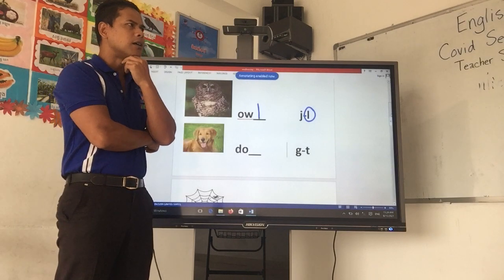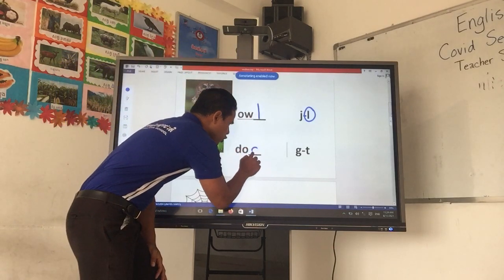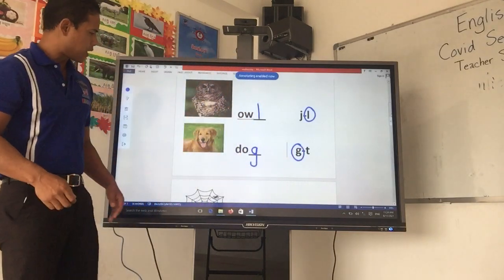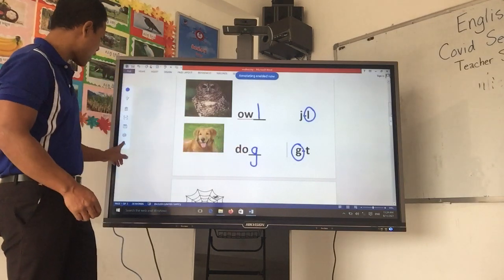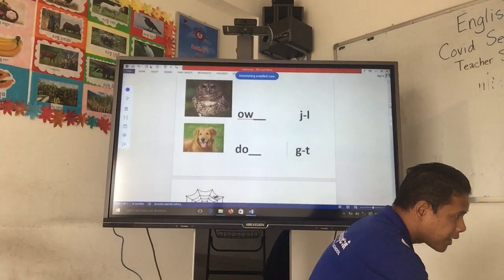Dog. Yes, it is the letter G. So we write G on here. Dog. And circle the letter G. So dog. D O G. Dog. Excellent job. Excellent. Now next one. Let's go on to the next one.